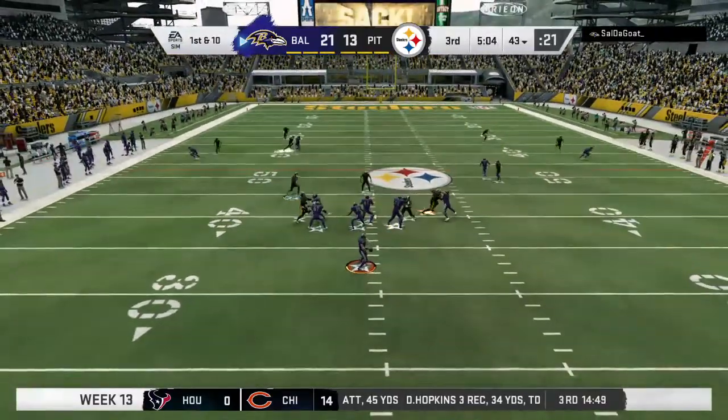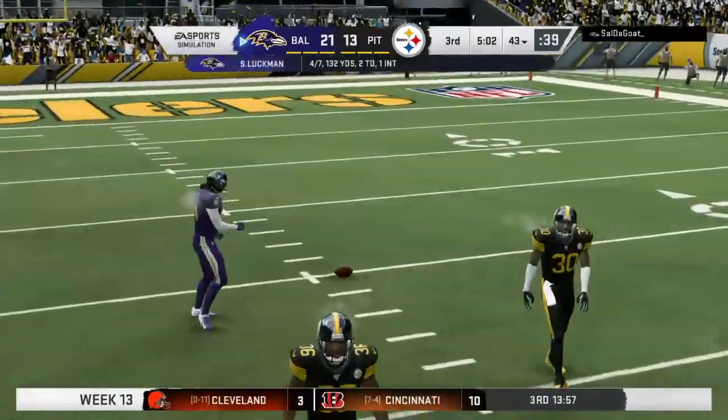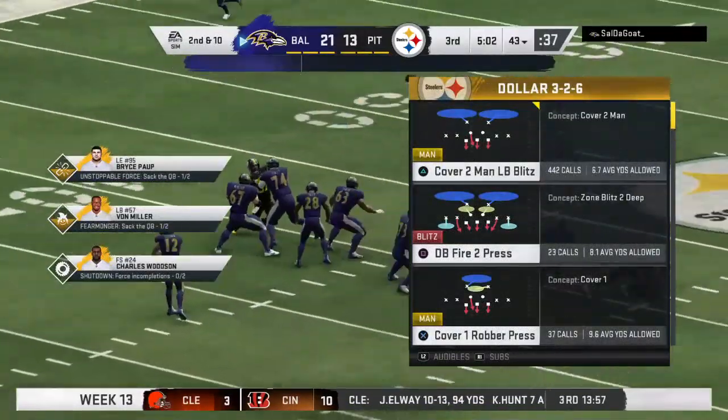On play action, they'll throw, looking for White on the deep ball. And this will be incomplete. Physical play on the football there, and it's second down.